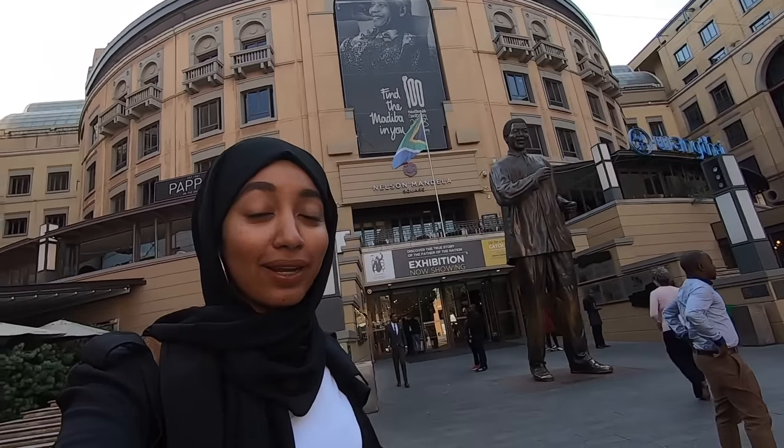Sandton City, and we're here at the Mandela Square. This is the Mandela statue that you see all over social media. I finally am in civilization, guys. This mall, Sandton City, is massive. It's so big. Any brand that you can think of is here at this mall.